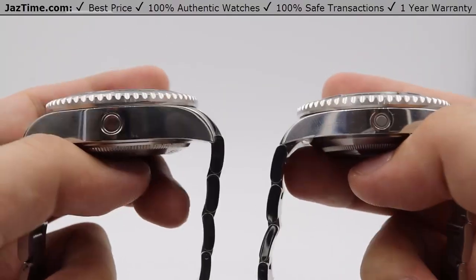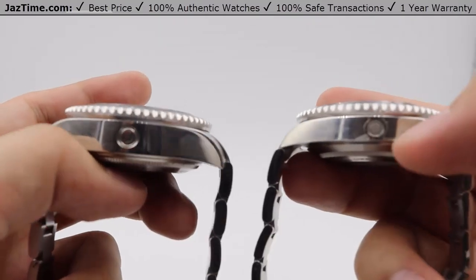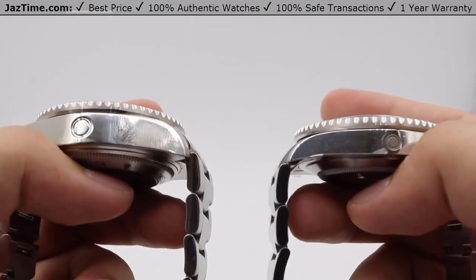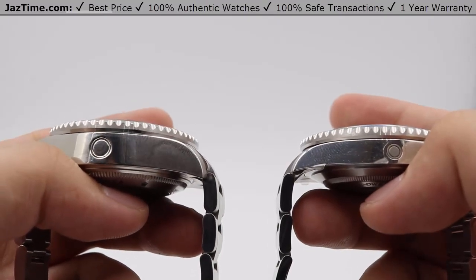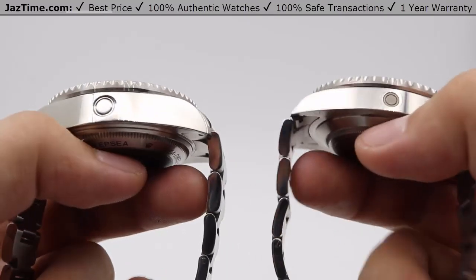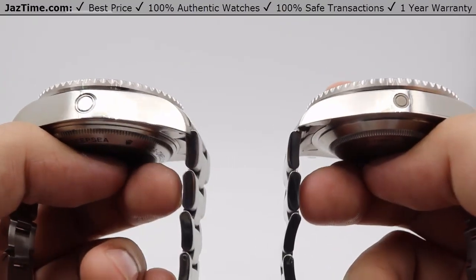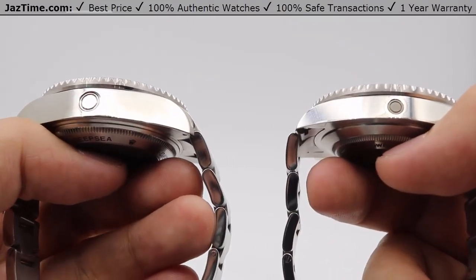So once the helium pressure built up enough in the watch, it would actually open up and release some of that helium back out. Okay, and that's only for the extreme levels of diving, where they had to go very deep in the ocean and be repressurized again.